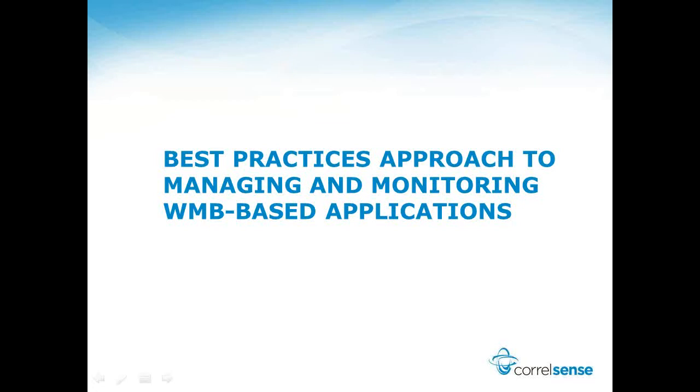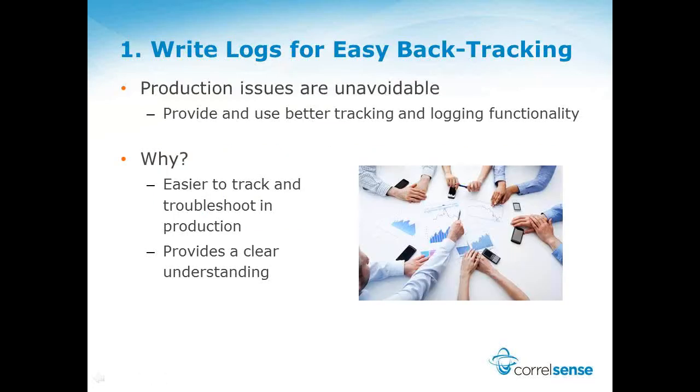But now, after reviewing the challenges, I would like to share with you some best practices that were suggested and adopted by experienced WMB owners in the market and even some integrators. So, best practices. I'm going to give you 7 best practices. The first best practice is: write logs for easy backtracking.